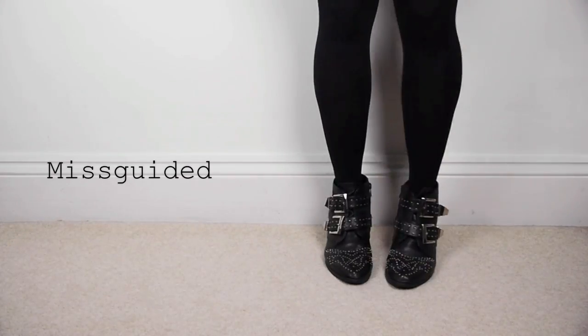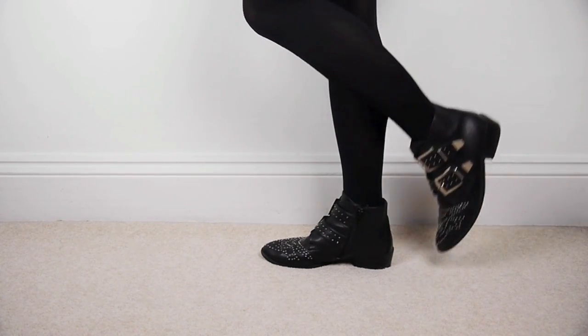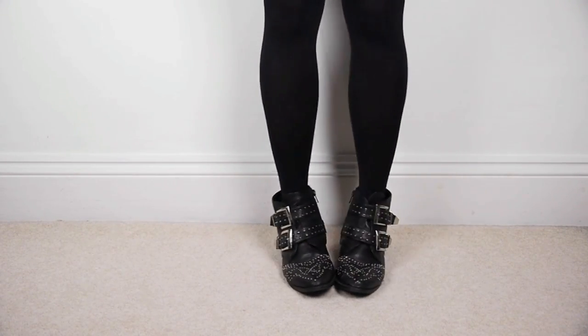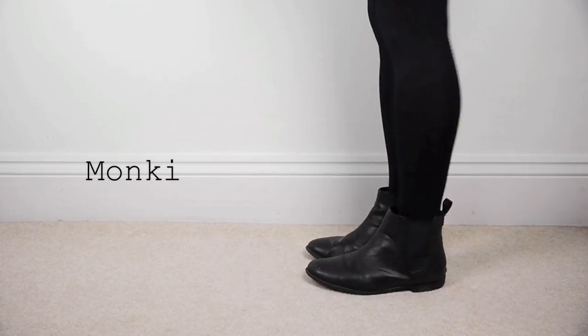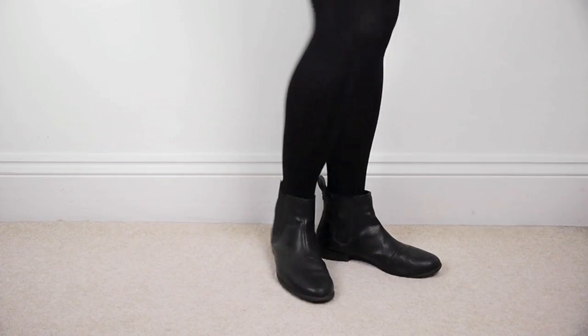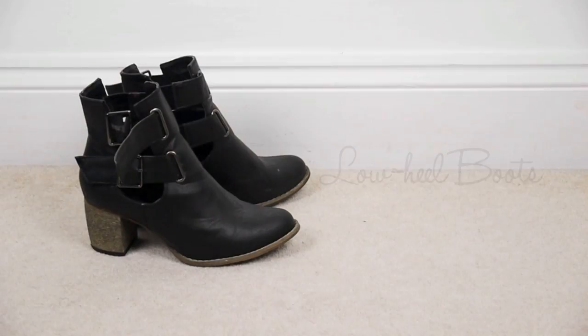Okay, so starting with the more flat boots, these ones are kind of inspired by the Chloe boots that have been really in, especially over the last year, and they're really comfy, and I wore them loads in San Francisco when I was there recently. These ones are from Monki. These are Chelsea boots, or kind of a cheaper version of Chelsea boots. These are kind of on their way out because I've worn them so much, but they're really comfy as well.